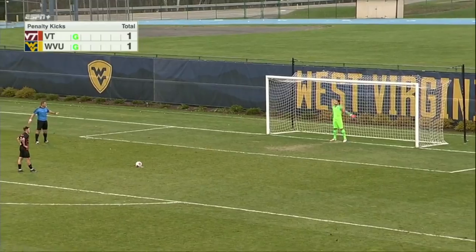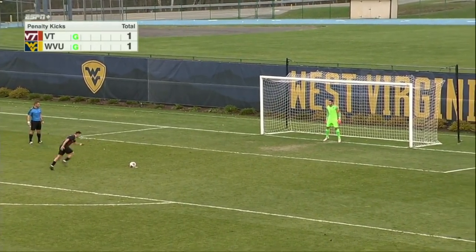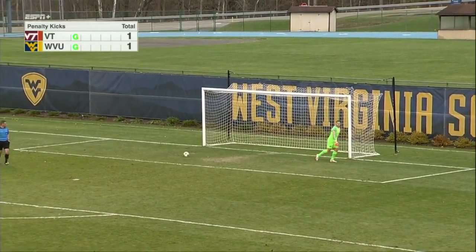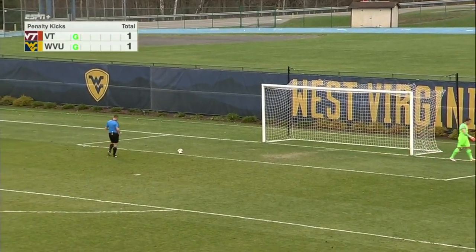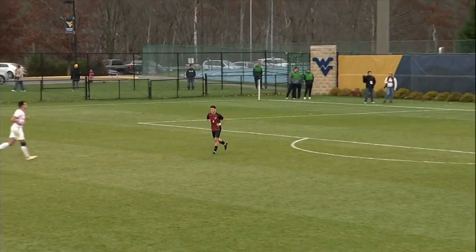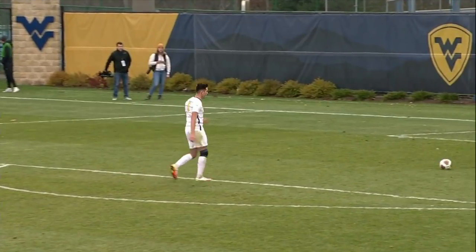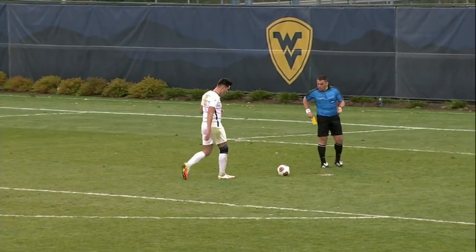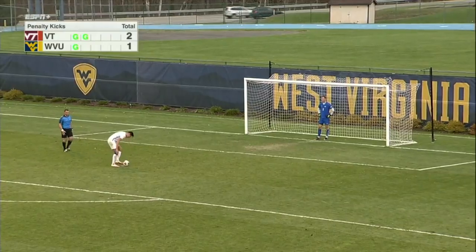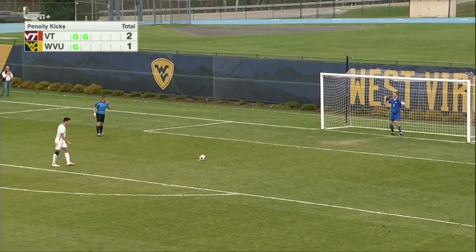Here's the grad student, Paul Manels from Barcelona, Spain. And he strokes it. Two excellent penalties from Virginia Tech. The first for Sievert Haugli, and then Manels, an unstoppable shot into the top corner. Yeah, that's clinical there. Just picking out the top right corner, you have no chance at saving that one if you're Steven Tokeski.